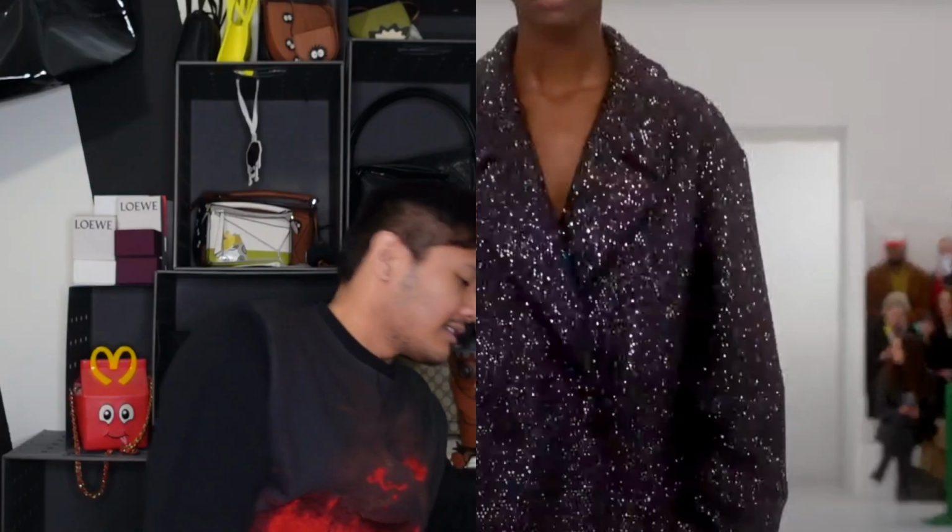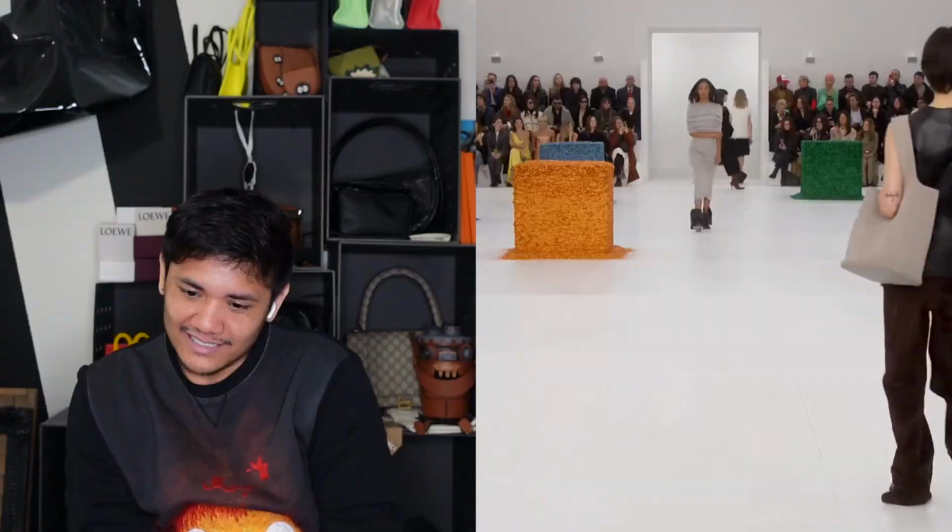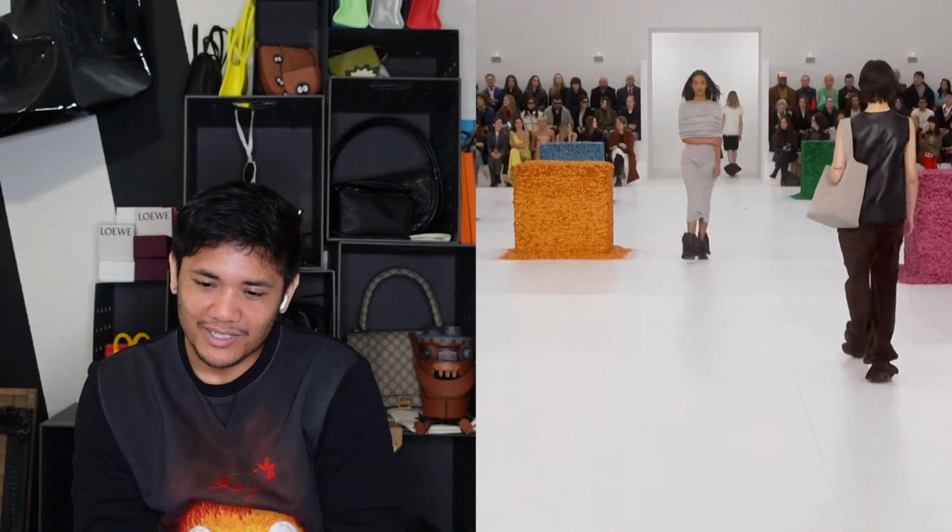Oh my god, I love this glitter coat. This is wild. It reminds me of this thing a little bit, how it's super sparkly, super crazy. I love that. That's great. It's like a dress cape, but it does not look like it gives you much freedom with your arms. I mean, that's kind of the luxury though, right? Like, oh, I can't really move my arms, so someone else has to do everything for me.